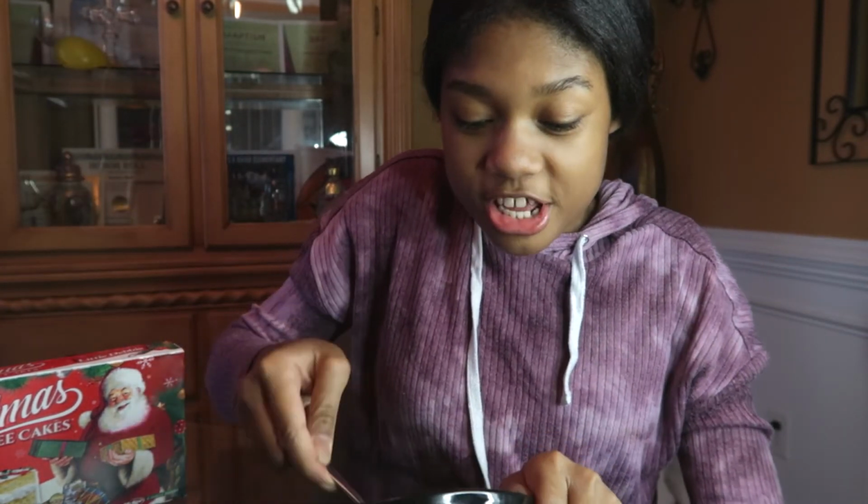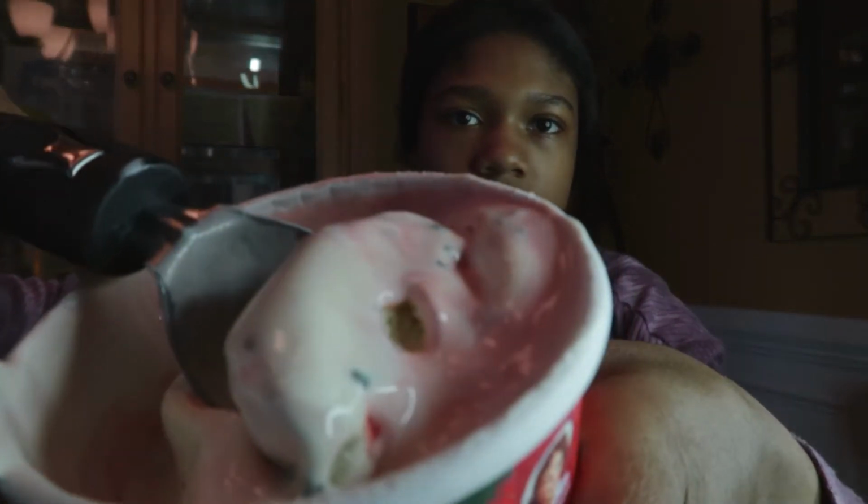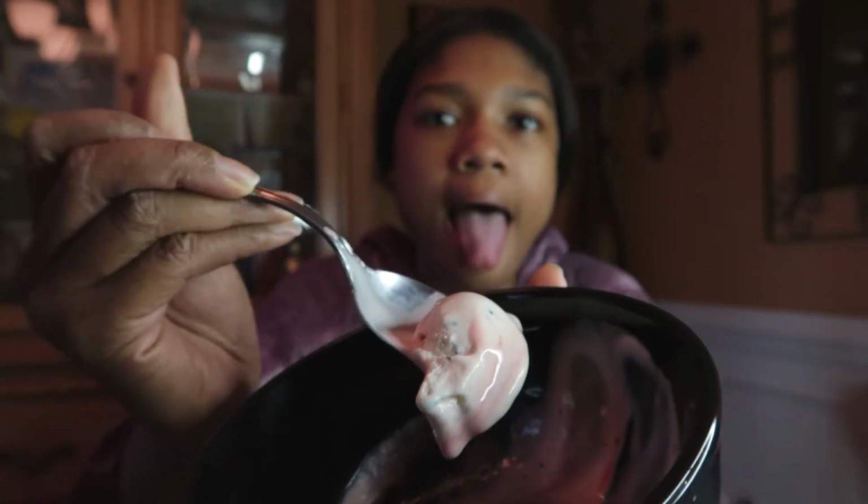Hold on, give me one moment. I'm gonna put all the rest of these ice creams in the freezer, come back and give y'all my review. But this is pretty good. It's nice and creamy. So, my full rating on this, I'm gonna try it one more time. It has a lot of the sprinkles in it, which is kind of hard when you're trying to enjoy it. Okay. I'll rate this an 8 out of 10.